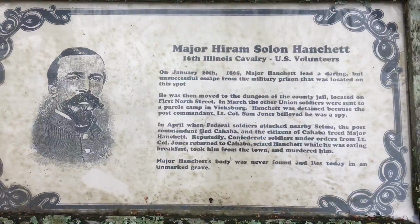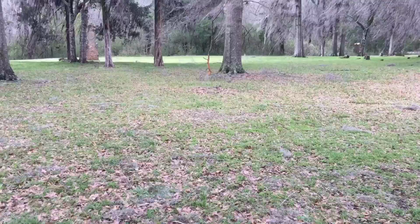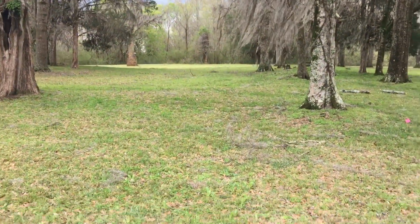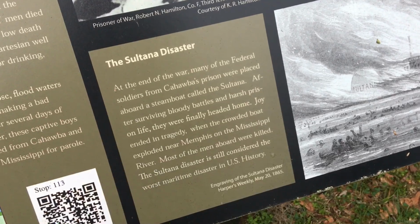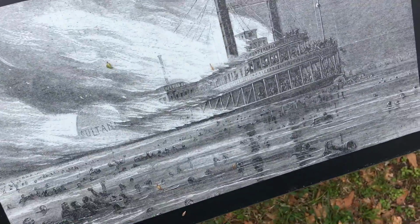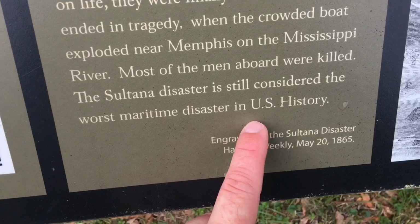On January 20th, 1865, Major Hanchett led a daring but unsuccessful escape from the military prison that was located on this very spot. They later found him while he was eating breakfast, murdered him, and his body is out here somewhere, never found. Also from this spot, some of the prisoners were released right from this area, and they boarded this boat, which tragically was referred to as the Sultan disaster, a steamboat. And look what happened. You get out of prison, and you're basically rewarded with that. That's no good.